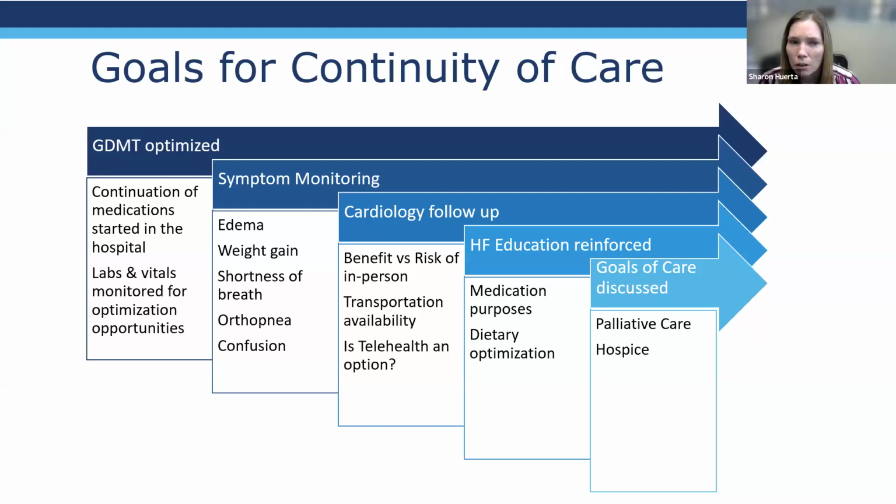So for goals of continuity of care, ideally, we would like for the heart failure GDMT that was started in the hospital to be continued, lab values monitored for potassium and kidney function, and the vitals monitored for medication tolerance. And then symptom monitoring, we would want to include watching for edema, weight gain, worsening shortness of breath, and difficulty breathing when lying flat or increased confusion.